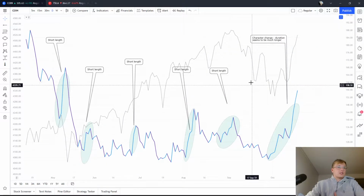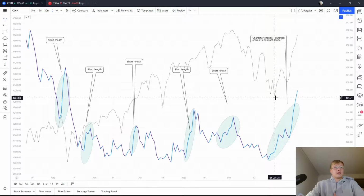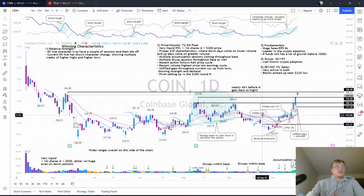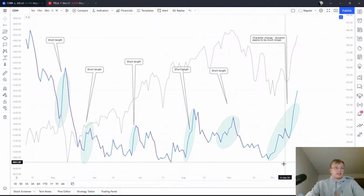If we want to zoom in, we have the SPX here in the backdrop. We see the sell off, and right before the bottom, Coin's RS started to turn up. That's a key characteristic we're going to look for in future leaders: the RS line might start turning up before the market actually bottoms. And then once we get a bottoming, a trend change, that RS line should be pumping higher as well. If I zoom in again, that's exactly what happened with Coin.